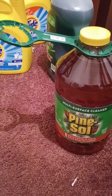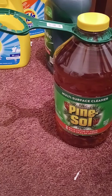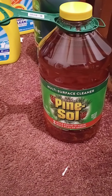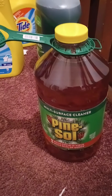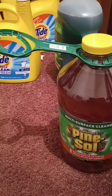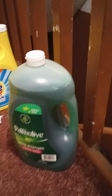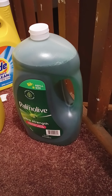Also at Costco, I purchased this last Sunday. This is the pine saw. You get two of these pine saws for $8.99. As you see, there's one that is detached. I've given that over to my daughter so she can have that in her house. And then I bought two of these right here, one also for my lovely daughter. They're Palmolive.